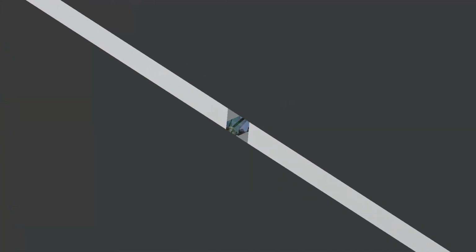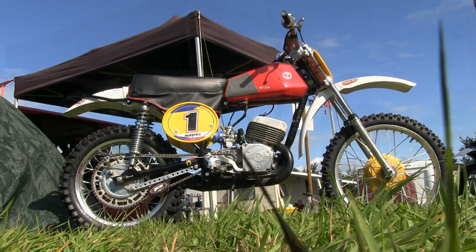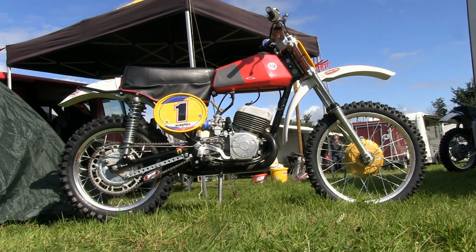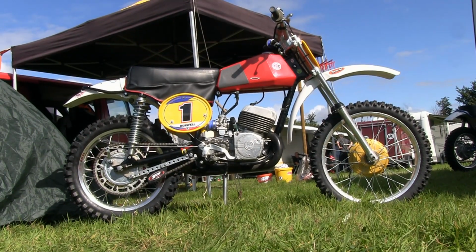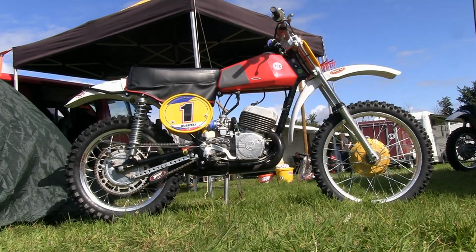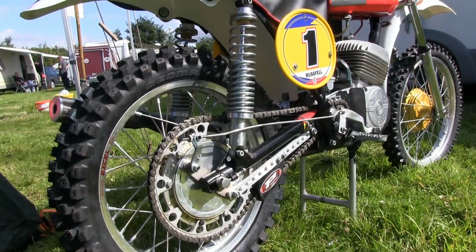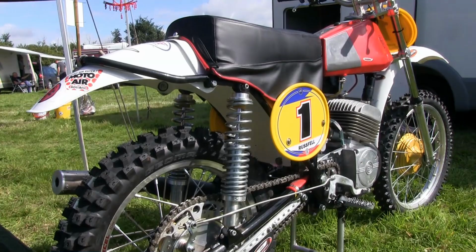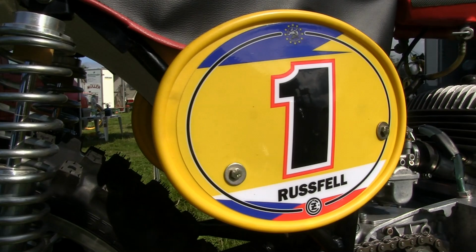Now, next up, the first of the many CZ bikes that I came across over the course of the 2 days, and this is Pavel Ruspells' 250 CZ. If there was one thing that stood out for me about the entire weekend at this Classic Motocross des Nations, it was the amount of CZ bikes that were in the paddock. There were literally hundreds. And if you were into your old CZs and visited this event, you'd have been in CZ heaven with the amount of bikes on display.